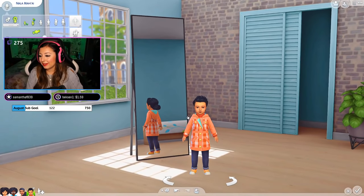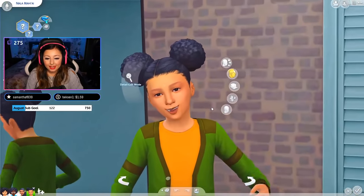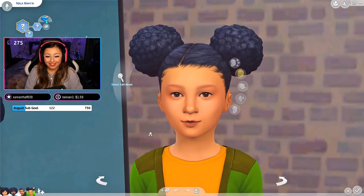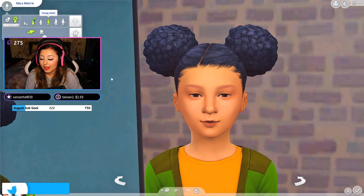Let me age her up to a child as well. She looks really cute though. So far, she looks really sweet. Let me see. Oh god, look at her ears! Oh no, look at her little ears! Let me age her up. I'm gonna tweak her as a young adult and then I'm gonna age her back down.